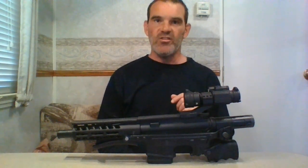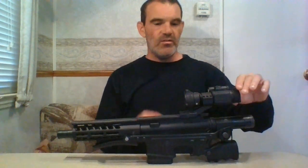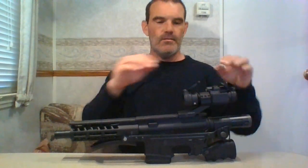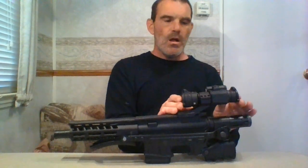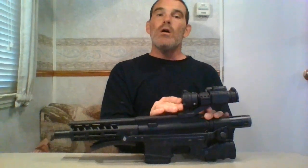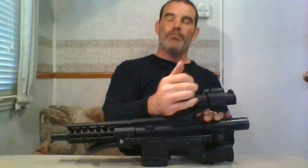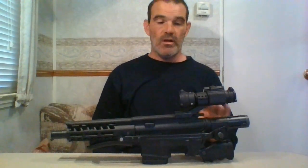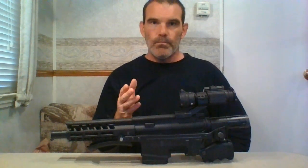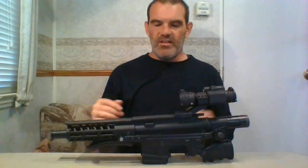Can integrate seamlessly to helmets, visors, or it can be used as a standard open sight. Because we do not have Imperial Stormtrooper helmets, we're working on trying to integrate these into smart glasses, smart goggles for your use. We'll let you know. What else can be said about this?